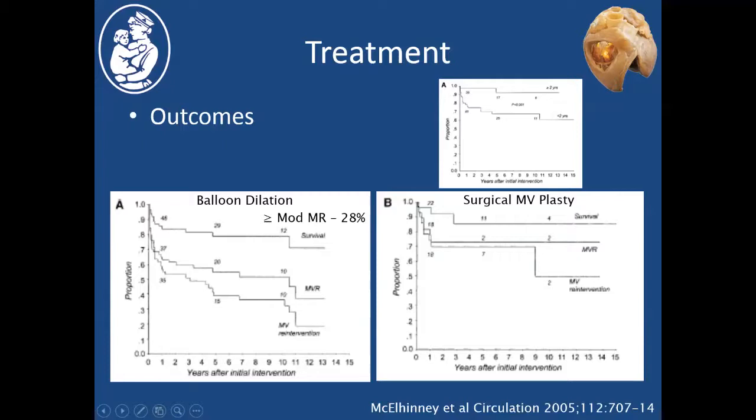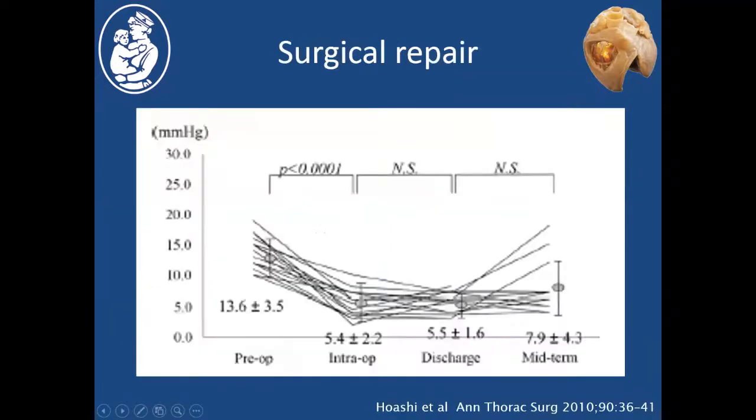And clearly, the younger the patient is at the time of the initial need for treatment, the worse the outcome. And this is just a marker for severity of disease. We know that patients who need an intervention earlier because of symptoms, failure to grow, et cetera, have much worse anatomy generally and have worse outcomes than patients who don't need anything done until a little bit later in life.